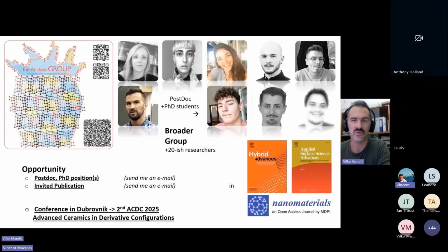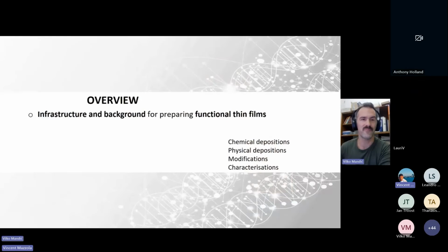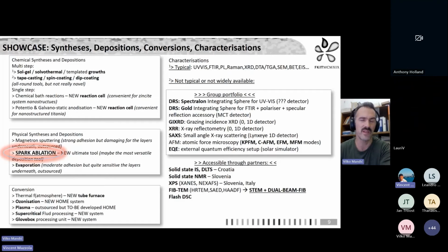So actually, let's dig into how to prepare something, or what you need to prepare something. Being a chemical engineer with expertise in chemistry, I have to start with something that I consider to be very simple. And this is just general solution chemistry. By that, I'm talking about wet chemistry methods, sol-gel synthesis, etc. So this is a prerequisite to actually go further.